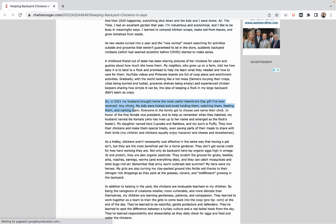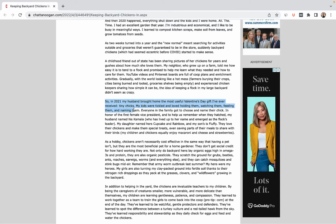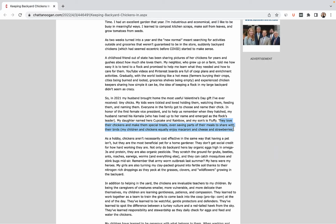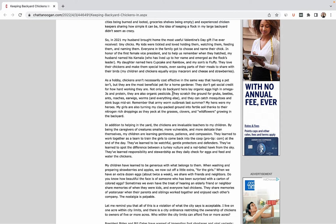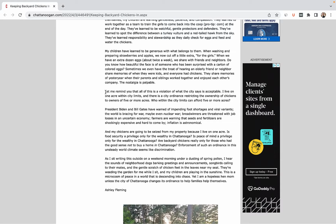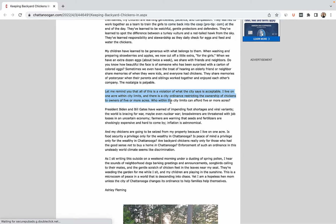Ashley received her hens as a Valentine's Day gift from her husband, much to the delight of her children, who loved to hold, watch, and feed them. Ashley's son and daughter each named a chicken and took the birds under their wing, so to speak, guarding them during the day and saving parts of their meals to share with their girls in the evening. All the while, the pampered fowl cleaned Ashley's yard of insects and fertilized the clay-packed ground. Yet for all the benefits that Ashley and the Kittingers see in their flock, both face the same problem. Chickens are not allowed in their neighborhoods.